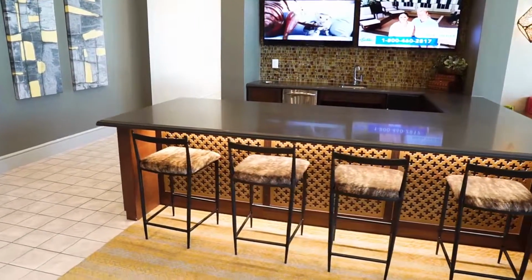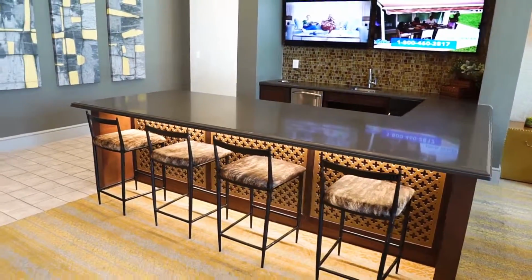We have, again, lots of options, lots of seating. We do have a bar. So again, I noticed that bar. So if I was a resident here, I can entertain my guests, bring them in, and then I can set up a nice little bar for them. Absolutely. Wow. Do y'all do different residential activities for your residents here?